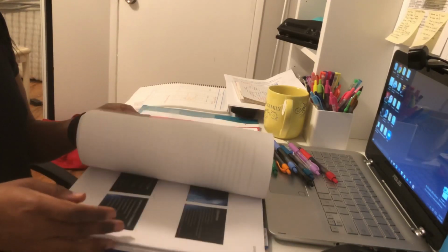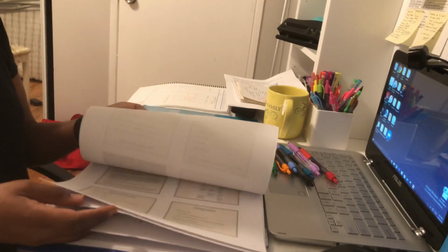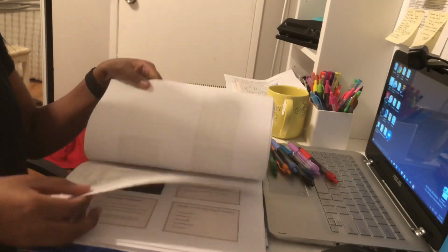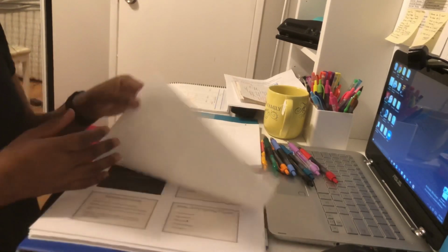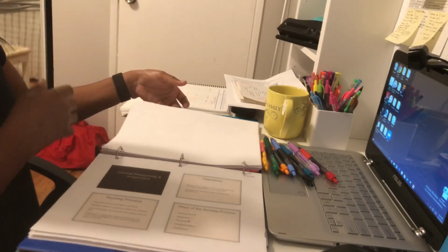I'll most likely start from the back because that is what I learned the farthest, like 2 or 3 weeks ago. I'll probably start from clinical reasoning and judgment, do those, and then move my way all the way up to this most recent week.